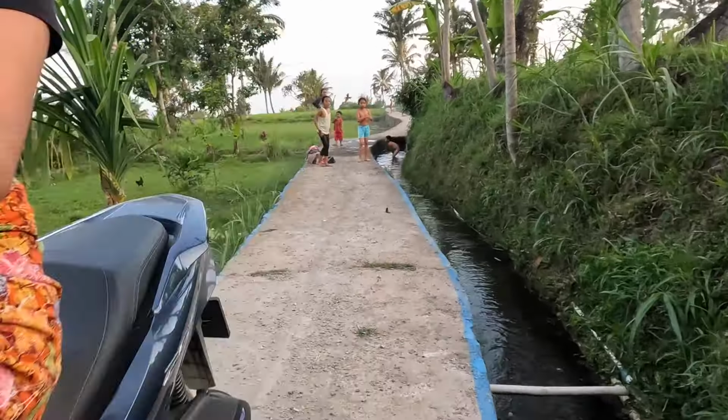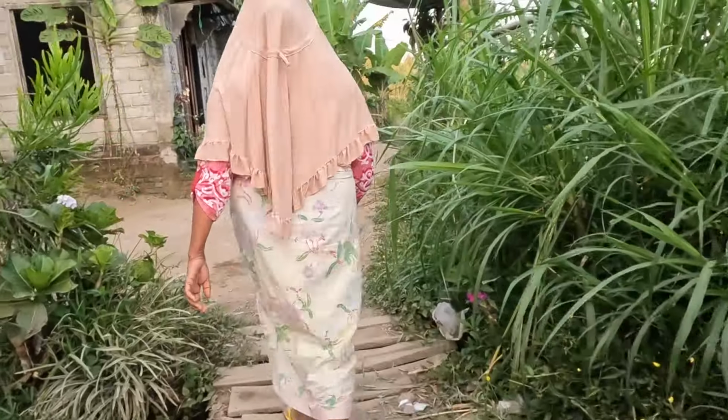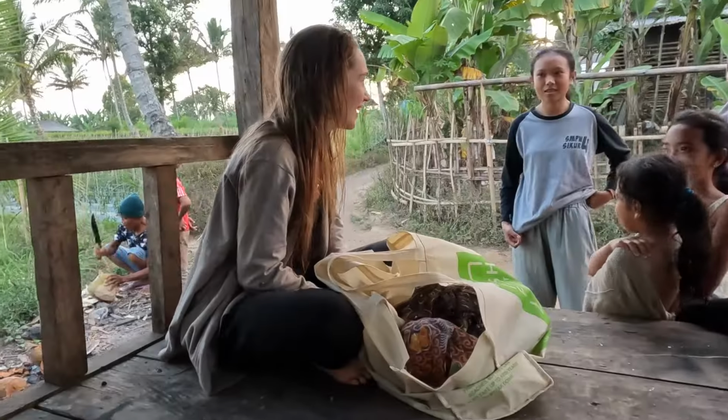On the way home, we met a kind lady who offered us to come to her house for some coconuts. We were so thirsty after all the walking and the waterfall. This was exactly what we needed. There we were welcomed by her whole family.